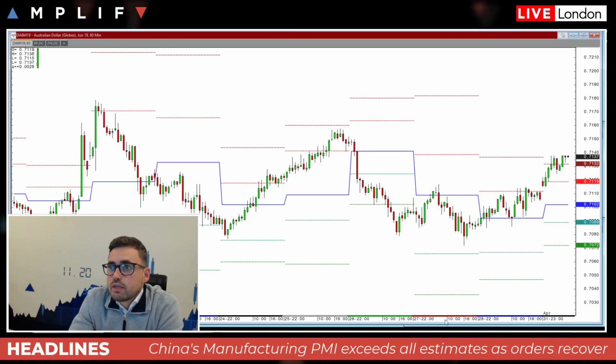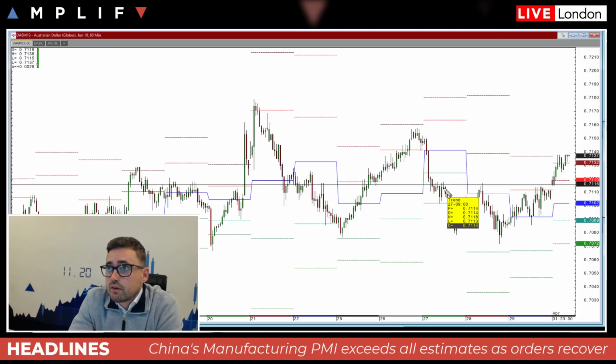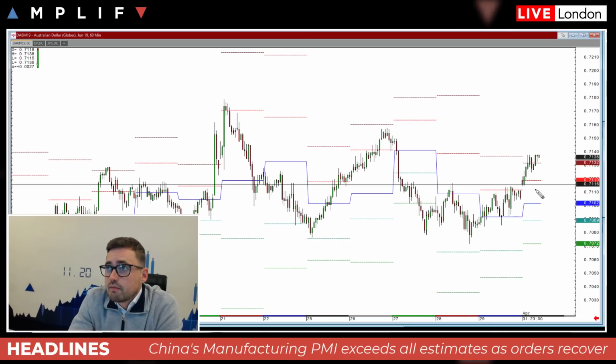The lows that we had on the back end of Thursday and Friday have held really well, albeit we did come back down to test late Thursday evening. Since then we have pushed higher, and some important technical levels which found good resistance Thursday, Friday and Wednesday evening have all been broken now, and that gap open. So as long as we continue to push higher in equities, I think Aussie has a favour to the upside as well.